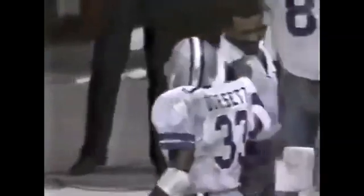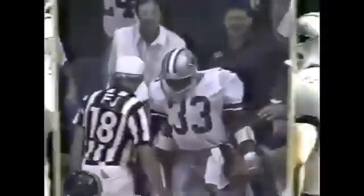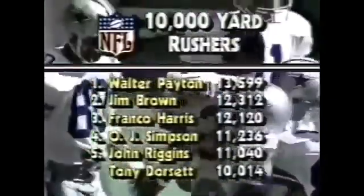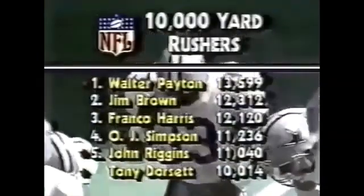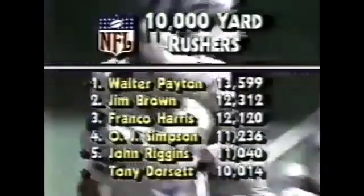And he joins an illustrious group of National Football League running backs. 19 yards for the record. Speed to pick up that big gain and a handful of NFL records. And those are the men that he joins. Three, including Dorsett, still playing. Walter Payton, Jim Brown, Franco Harris, O.J. Simpson, John Riggins, and now Tony Dorsett.